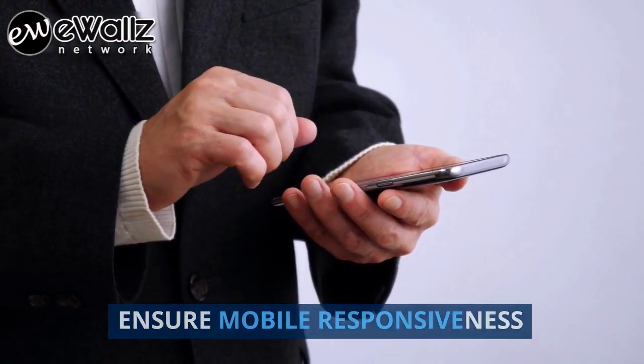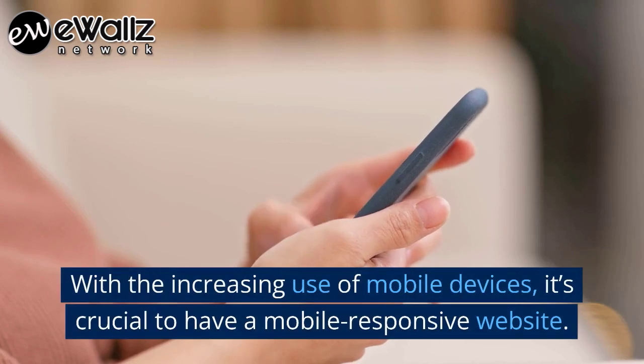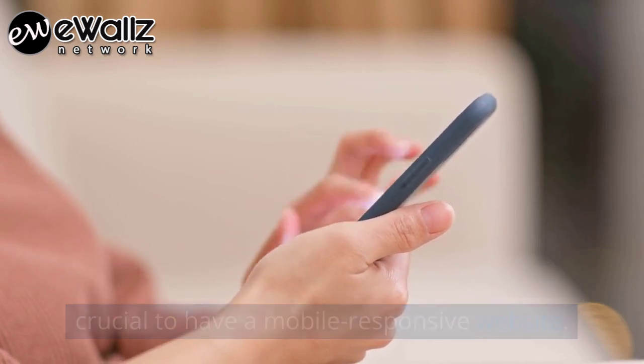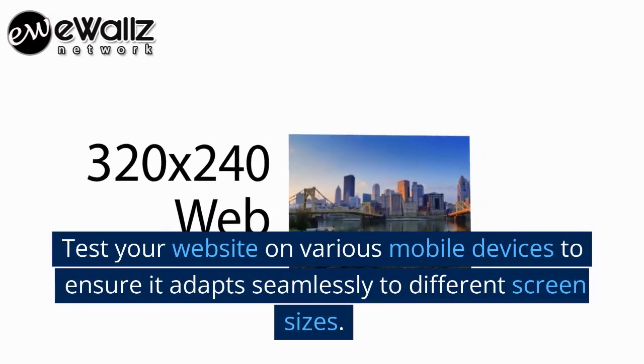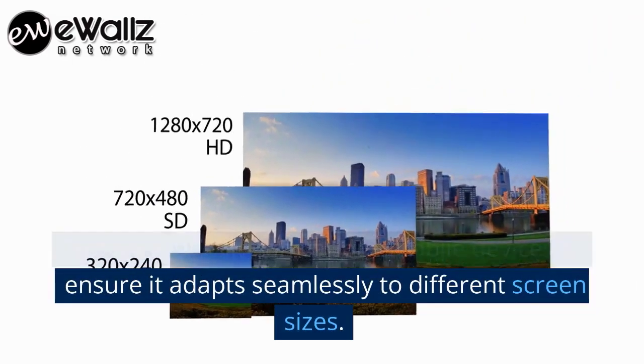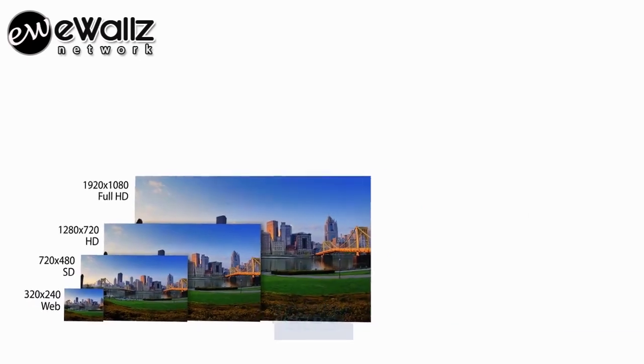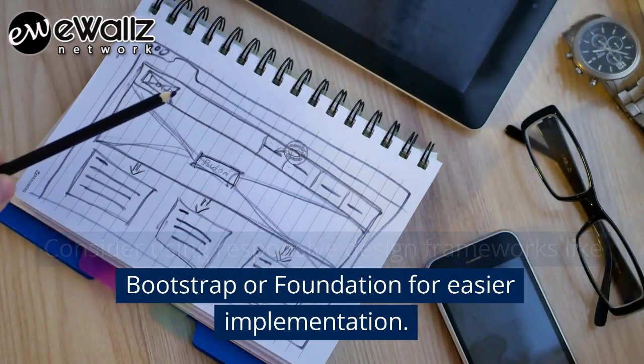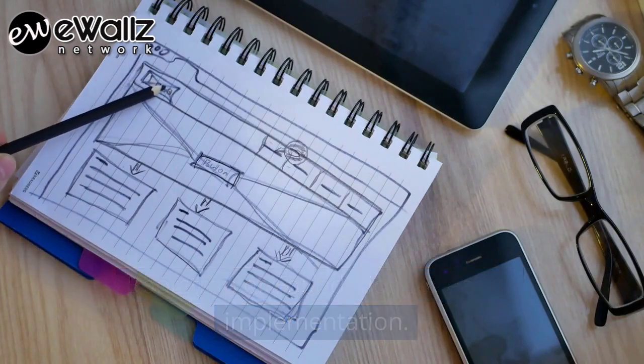Ensure mobile responsiveness. With the increasing use of mobile devices, it's crucial to have a mobile responsive website. Test your website on various mobile devices to ensure it adapts seamlessly to different screen sizes. Consider using responsive design frameworks like Bootstrap or Foundation for easier implementation.